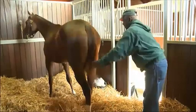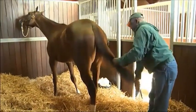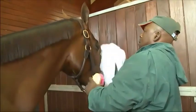So he'll be here, and he's a very nice man, very, very nice. She's entered for the Coronation, which is over the mile. Has she run over the trip before? No, in the Breeders' Cup it was a mile and a sixteenth, and I think the mile will suit her very well. Yeah, she seems like she's going to fit very well into this race.